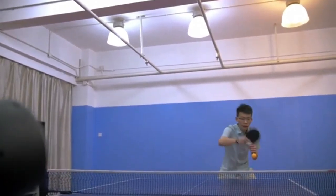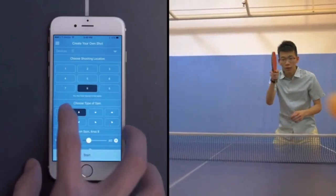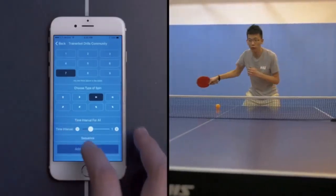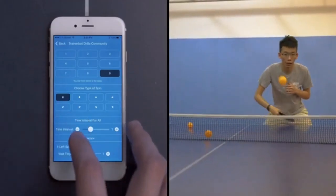TrainerBot lets you pick a setting that's perfect for you. Beginners can practice their forehand with slow, easy shots. Just choose a location, spin type, and a slow interval. As you improve, TrainerBot grows with you. You can create a sequence that involves multiple shots, like forehand and backhand.